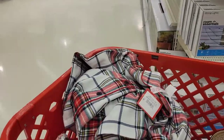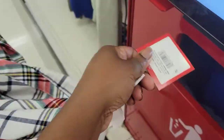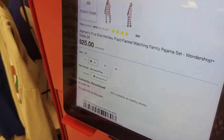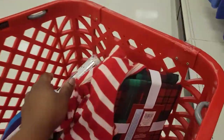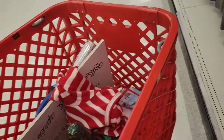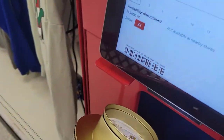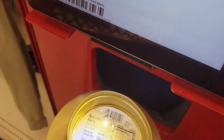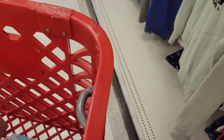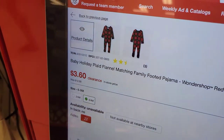Let's go to the scanner and see what we come up with. Okay, this is the pajama top. Let's scan it. It is $25. Not on clearance. So we're gonna put that in the not on clearance pile. Let's scan this. $4.50, originally $15 for a two-piece pajama set. The Christmas tree. $4.49 from $14.99. This one says it is $3.60 and it is from $12.